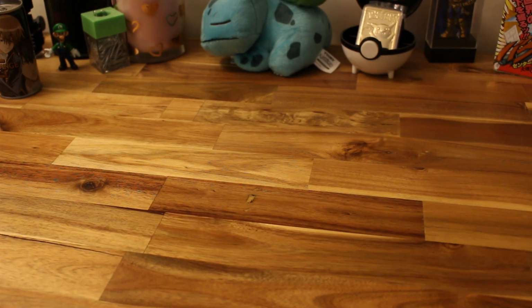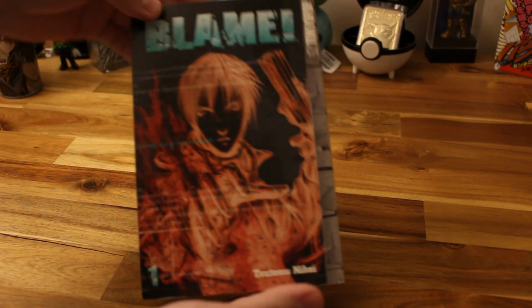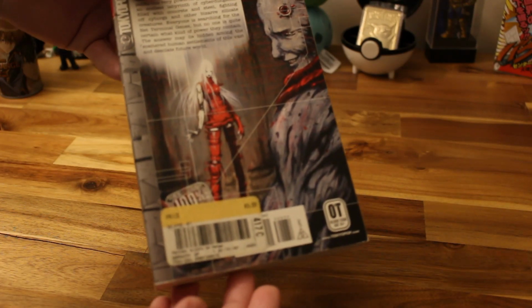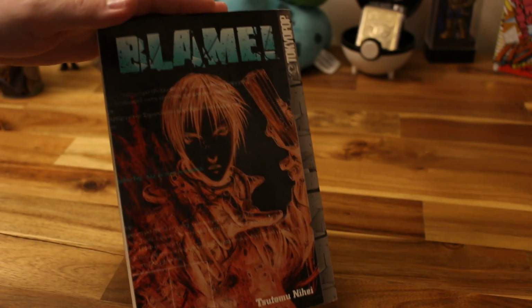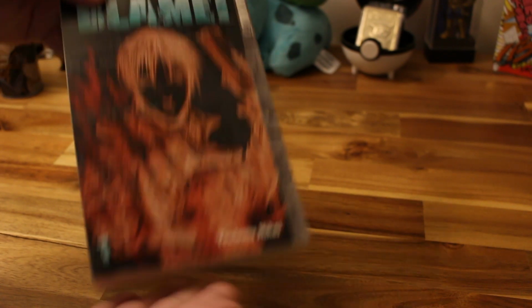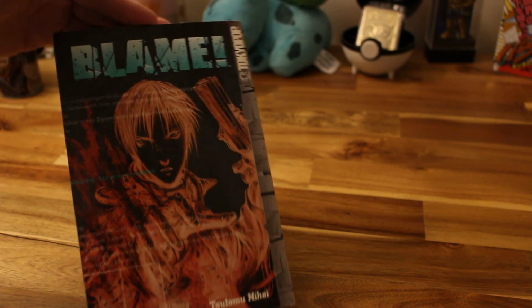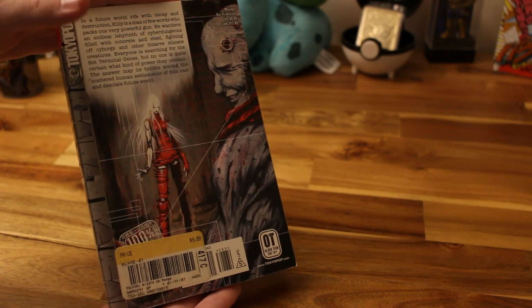Super happy to find. First up, we have Blame, Volume 1, the Tokyo Pop Edition. This one has a sticker on the back. I think it's a Borders sticker, if you guys know Borders before they went out. This is super cool. I don't plan on collecting these singles. I would rather have the master editions, but they're really expensive, so this will be a good way to indicate if I really like it. If I hate it, I won't bother getting it, or I'll just read it online. But figured I'd get this anyway.